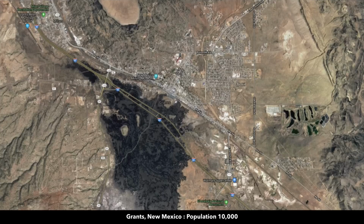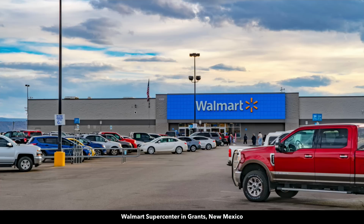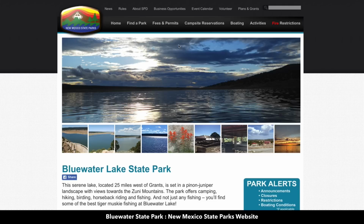And then just outside of Milan, you have Grants, New Mexico. Now, Grants is the county seat of Cibola County, where the property is located. Grants has a population around 10,000. Interstate 40 runs through Grants and Milan. You have a hospital, there's a Walmart Supercenter in Grants, so pretty much anything you need you can find there. There's also a municipal airport. About an hour and 9 minutes from the Blue Water Lake State Park, which is just northwest of Grants and Milan, where you can also enjoy fishing, boating, horseback riding, hiking.